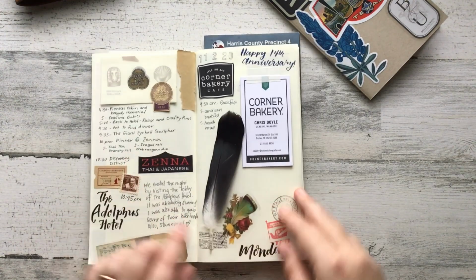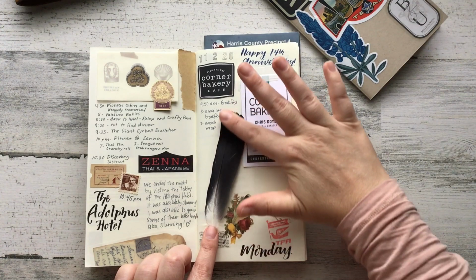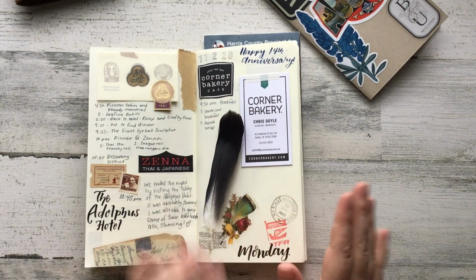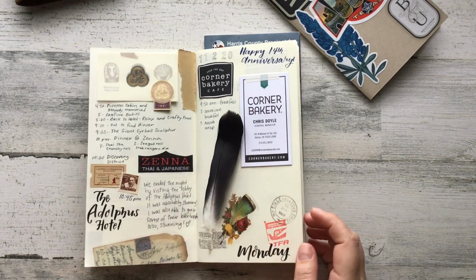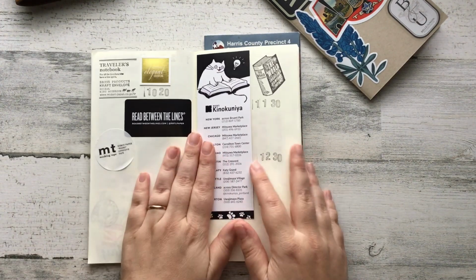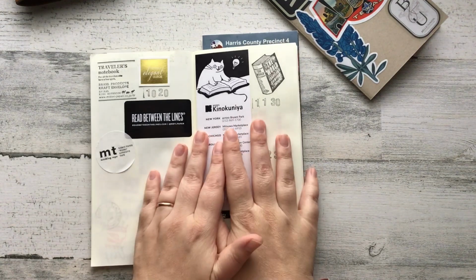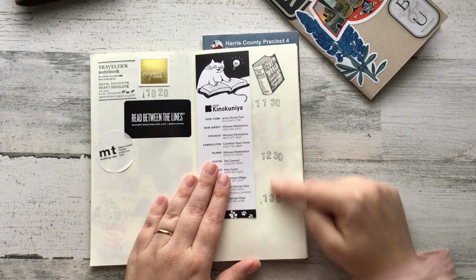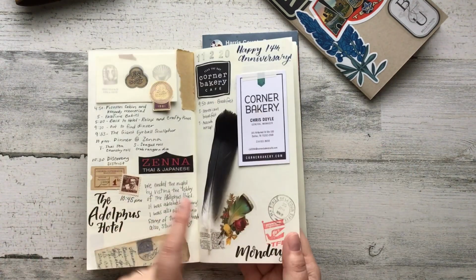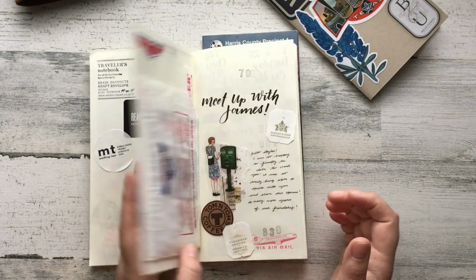And then from all these places, I found a feather at one of the parks that we went to. So I washed it, cleaned it, made sure it was really, really clean, and then included it in my journal. And then basically from here on out, it's just me putting this stuff in. So I did make sure to put the timeline in, but I haven't completely filled everything in, mainly because I was really having a hard time with this feather on this page, and I got sick.